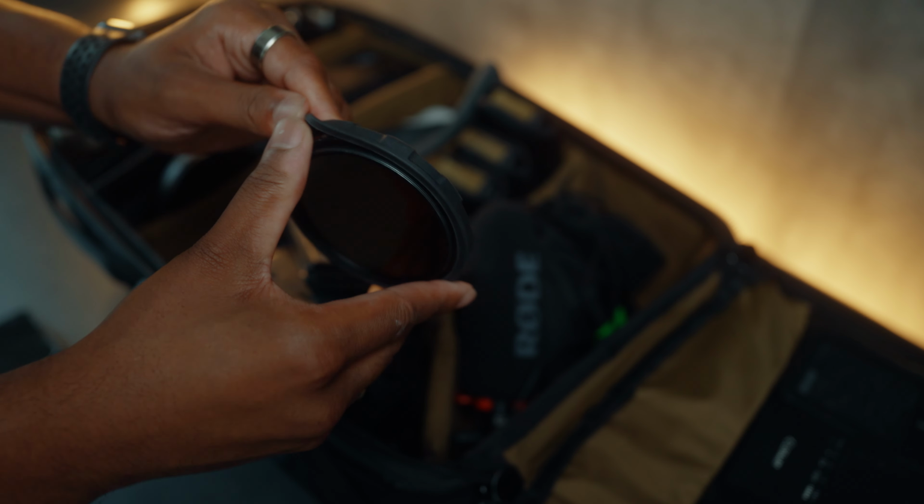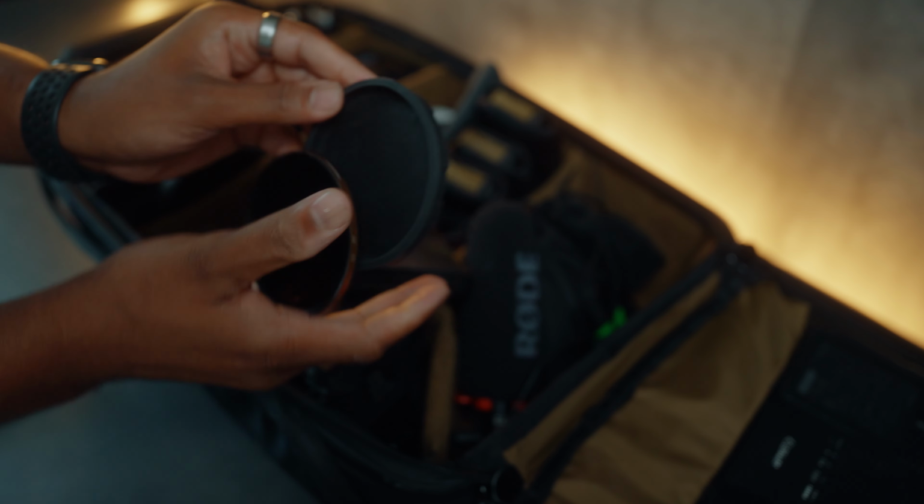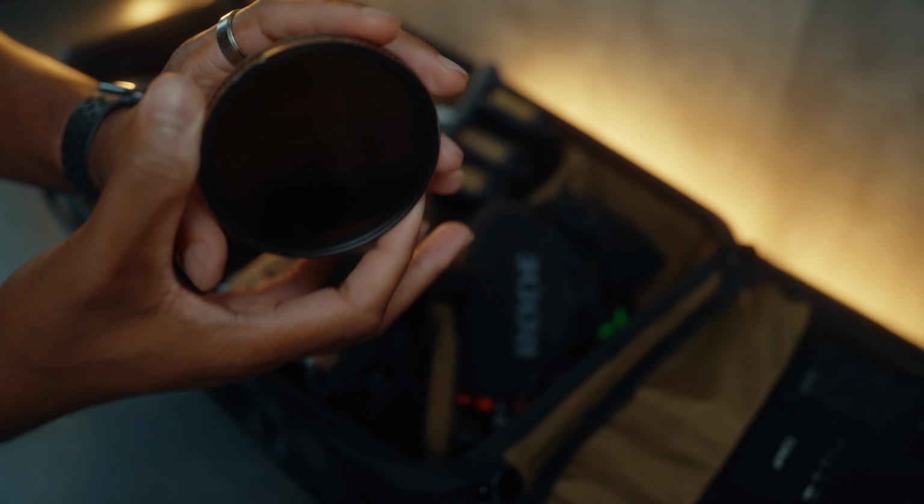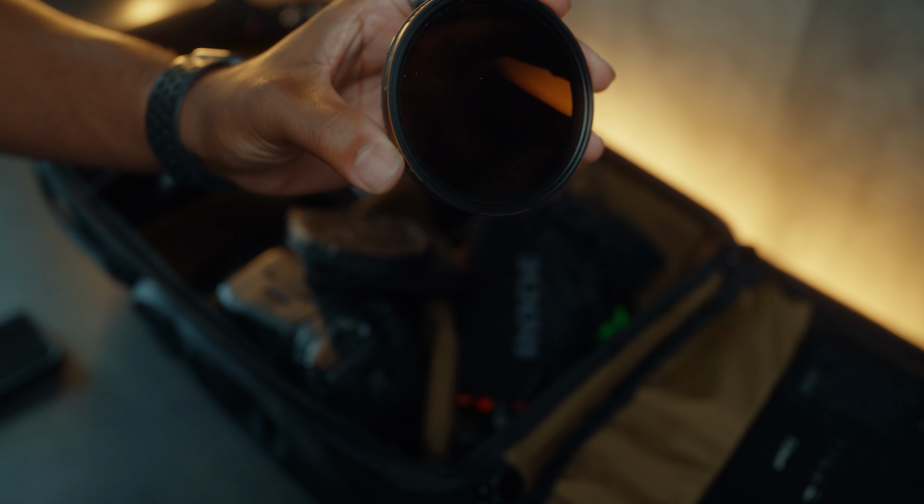So this is essentially the same thing. It's another 2 to 5 ND filter, and no polarizer, no mist or anything in here. This is just a standard regular ND filter, and not every client wants that look. So you also want to have something that's bare bones, just getting it very clinical. So that's why I also have just the bare bones regular ND filter as well.